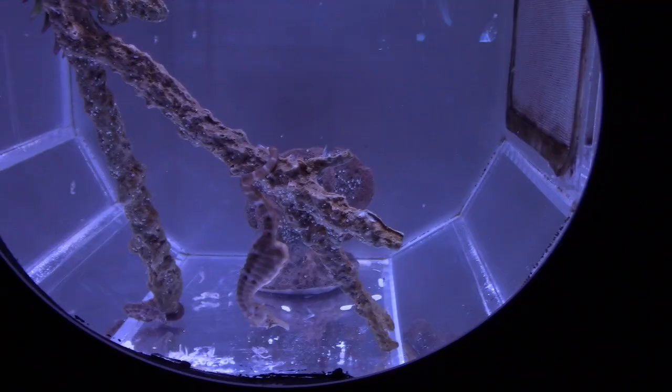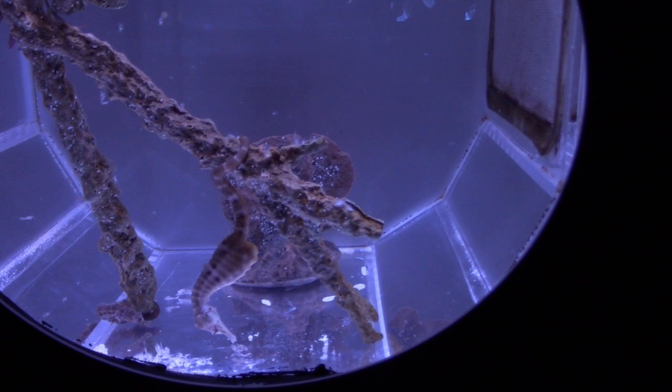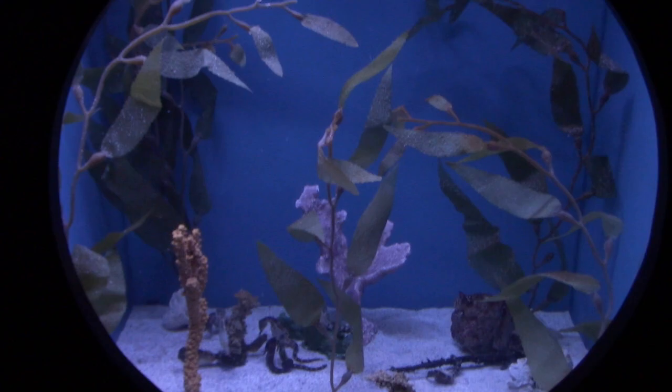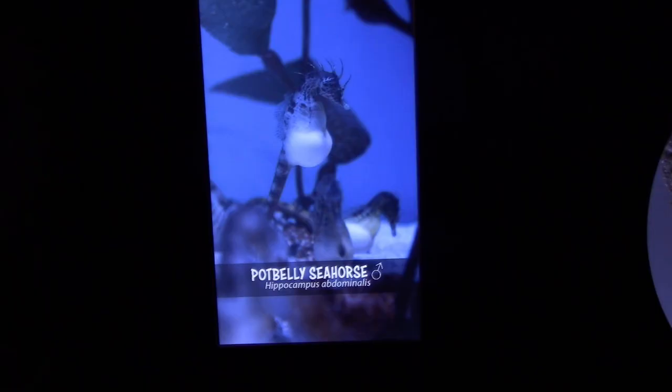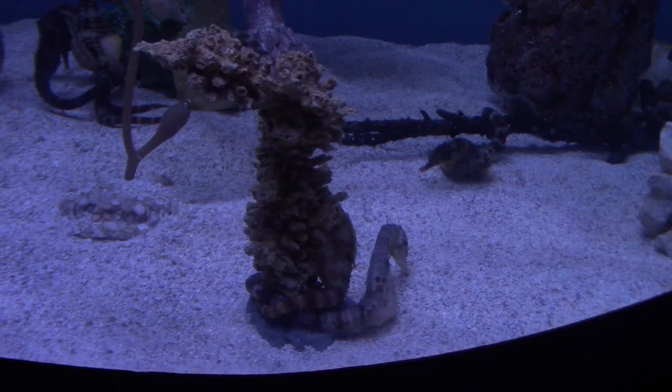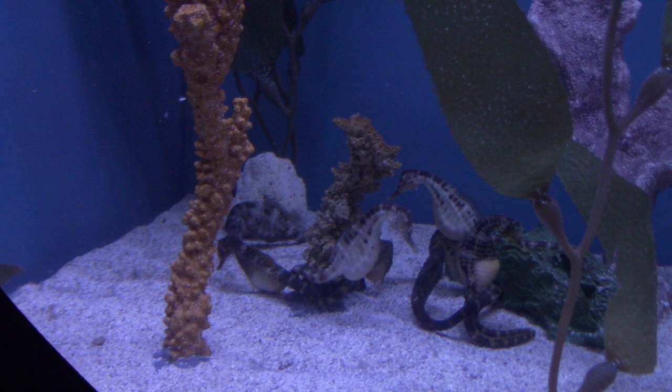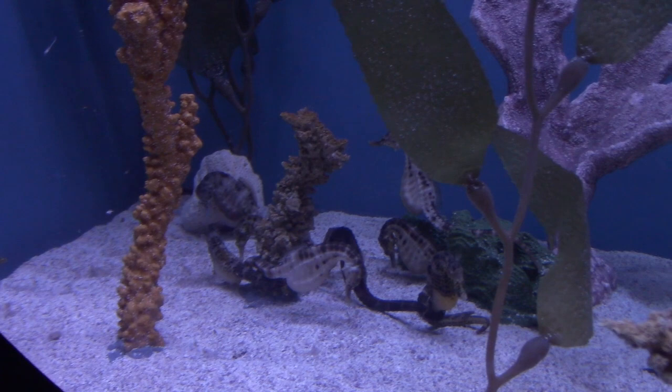Seahorses hanging upside down. Look at him. Hanging upside down by the tail. Next up, we got this nice round tank. See some potbelly seahorse. Another tiny. Man, look at that. So nice.